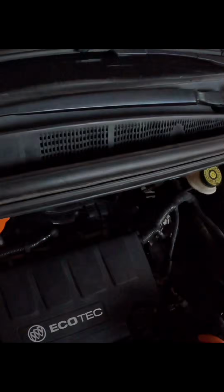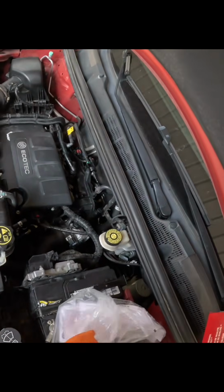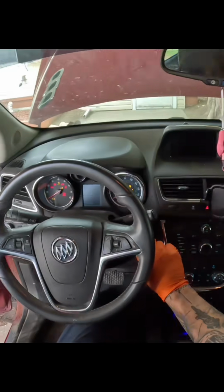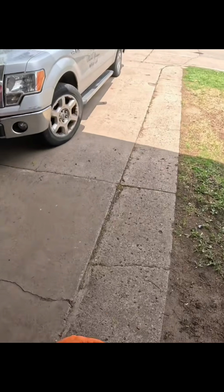Nice. Just playing. All right, man. Good. Start this sucker. Awesome. Our RPMs are staying steady. Cool beans, brother. All right, let me run a diagnostics on it, make sure that problem is correcto.